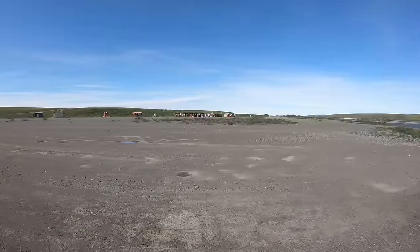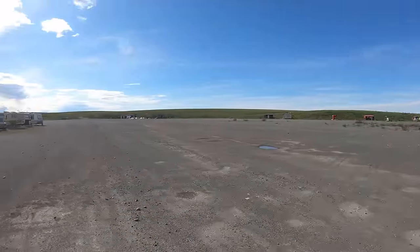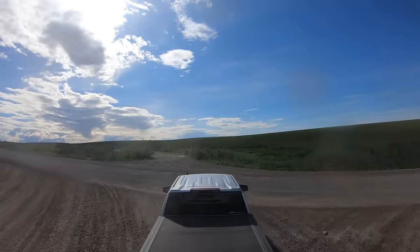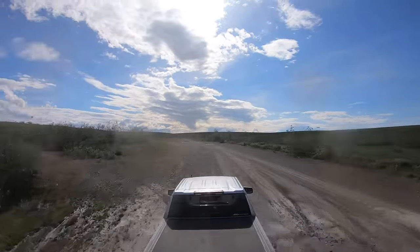And here's the airstrip, so I think we're going to go across the road. There's another open area where we might be able to boondock. It's been a very long day, so we're just gonna call this one home for the night.